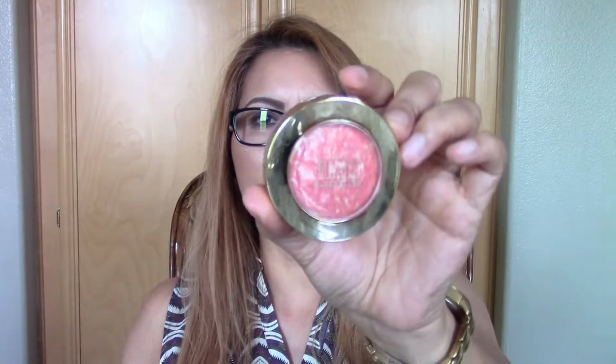So for the blush, my favorite blush is from Milani Baked Blush. It is the number 8. It says Coralline. It's this one right here. It's a peachy coral color. Right here. So I've been loving this.